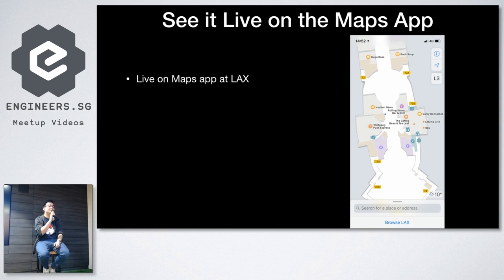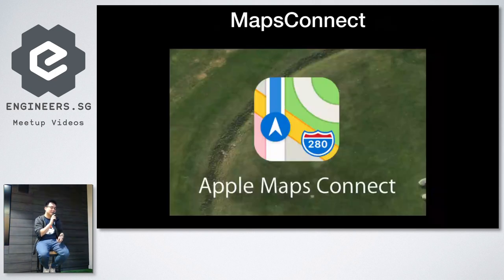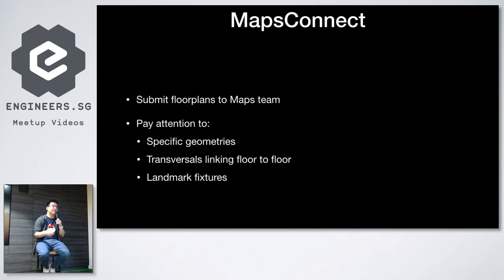So what we want to do is try to achieve that for our own positions, right? So to walk you through the process, it really starts with us having to collaborate with the Maps team at Apple. Because the first thing we need to do is actually to create a map of this area such that now every iOS device will be able to detect it over here.